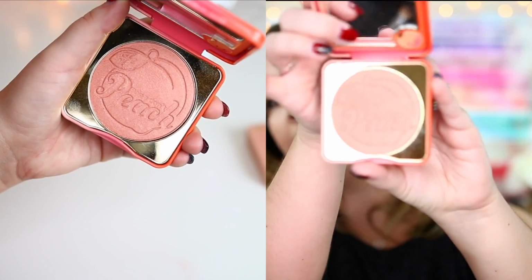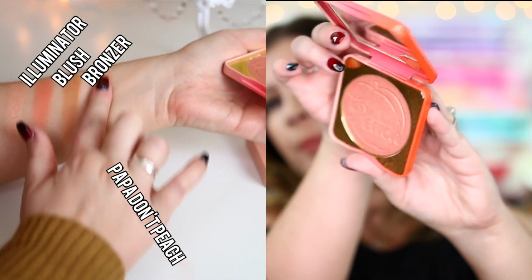So let's go ahead and move on to the last item, which is the individual blush, and this is the Too Faced Sweet Peach Papa Don't Peach Blush. This retails for $30, and the packaging is really cute. Again, a 10, and then you open it up, and here is what the blush looks like.